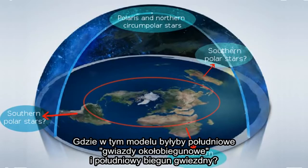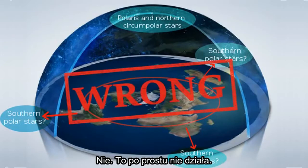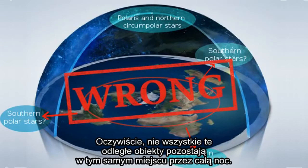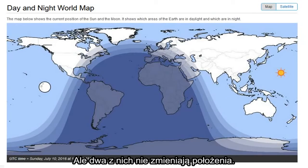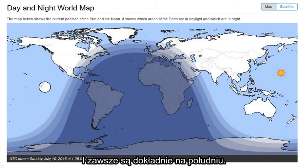Where could the southern celestial pole and the circumpolar stars be in this model? Are they in many places at once? No, it simply cannot work. Of course, not all three of these distant locations are all in nighttime at the same time, but two of them at a time are, and the celestial pole and circumpolar stars stay visible all night long and are always directly to the south.